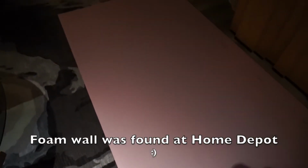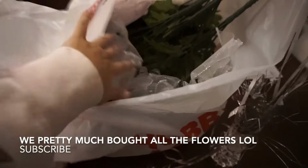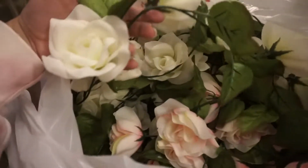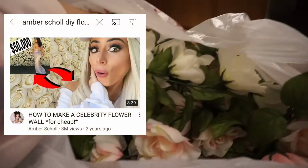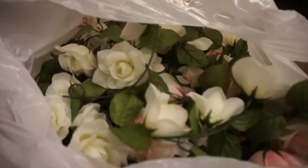In today's video, I'm going to show you guys how we're going to make a huge flower wall. We're waiting for everyone to get here, and then I'll catch up with you guys. Okay, so here is the foam wall. It is huge, and we're going to stick the flowers all on here. So we went to Hobby Lobby and got a bunch of flowers. It was crazy how many flowers we have in here. So now we're just going to stick them on there, and I got this idea from Amber Scholl's YouTube video. Her flower wall turned out amazing, so I'm looking forward to doing this with mine.